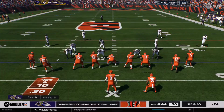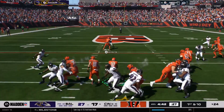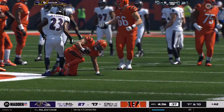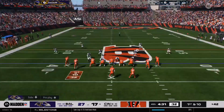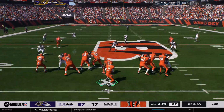First call here coming from the shotgun. Here we go. Now shotgun handoff to Brown. And he will have this across that 40-yard line before they manage to stop it. Here we go, here we go. There's the hurry-up offense here. And the Bengals 1st down. 1st and 10. Burrow now on 1st down.